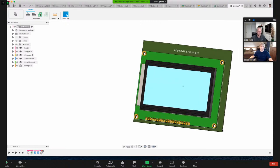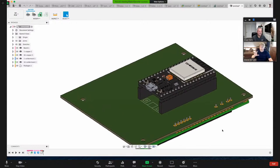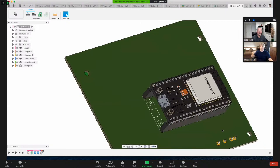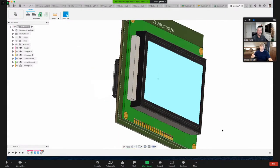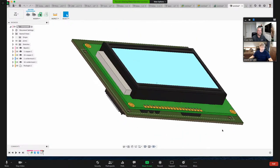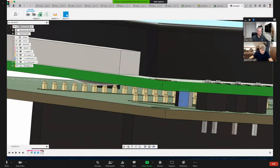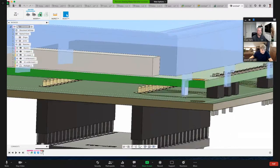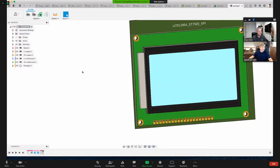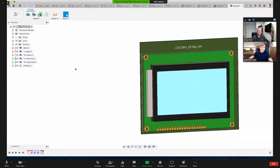Okay, cool. We see the board now. Yeah, we see the board, and you see the ESP32 is all in 3D. I mean, this is amazing. It's so fast. I'm just astounded by how fantastic this thing is. You can see here the traces moving around the standoffs of the LCD. And it even drilled the holes through the display board for the mounting of my LCD.